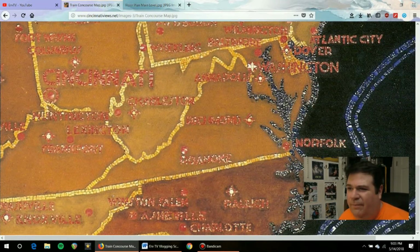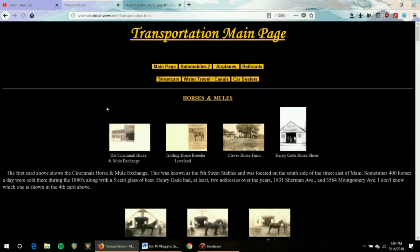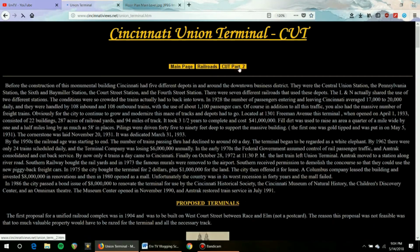And that's really cool. If you're interested in this type of stuff, check out CincinnatiViews.net. Go to their main webpage, click on Transportation. It's on the bottom row of buttons at the very top. Click on Transportation. Then at the very top of that, click on Railroads, and then on that page, click on Union Terminal. Or you can just manually type in CincinnatiViews.net/union_terminal.htm. They'll take you straight to the very first page I was on.